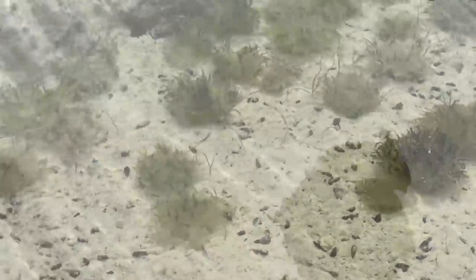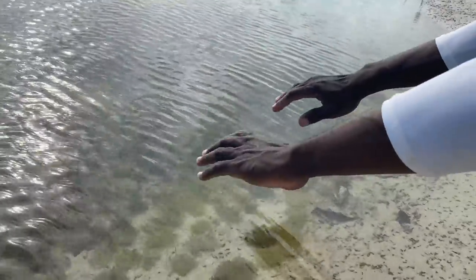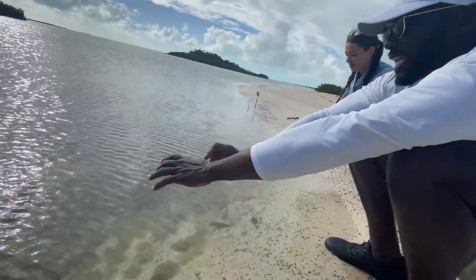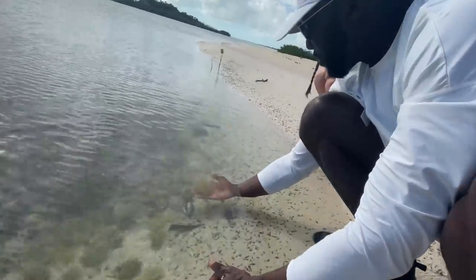If you would step, would they all sting you? Not really. The palm of your hand or the bottom of your feet is not as sensitive as your skin is. If you take one, they have a mucus layer around them. If you put them around your skin, it gets a little itchy. So it's not fatal like the stinging jellyfish or the box jellyfish or the Portuguese man of war, but they can give you an itchy sensation, or maybe a little rash. So you can pick one up and it's fine.